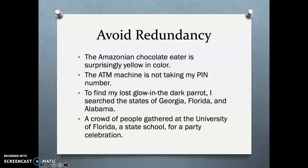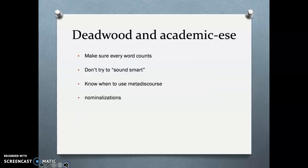And University of Florida is not anything else but a state school, and a party is also a celebration. So these are actual sentences that exist in the wild, and you wouldn't want to make those mistakes in your writing because you want to build ethos and you want to be mindful of your reader's attention.